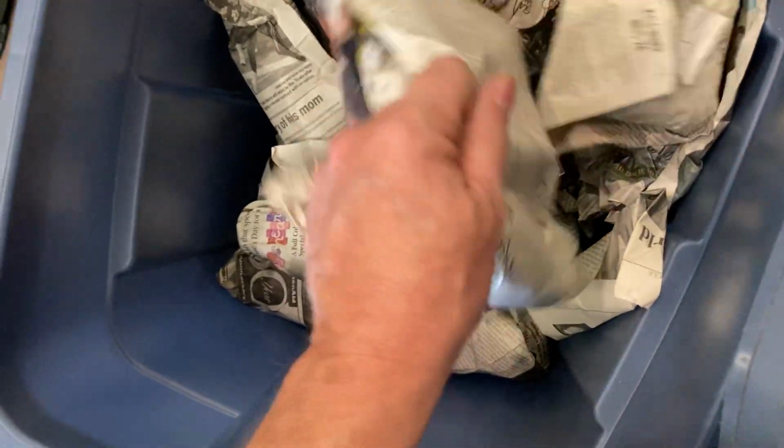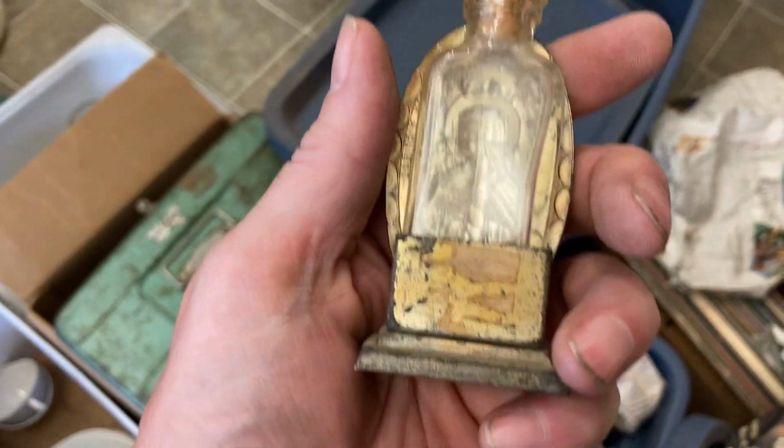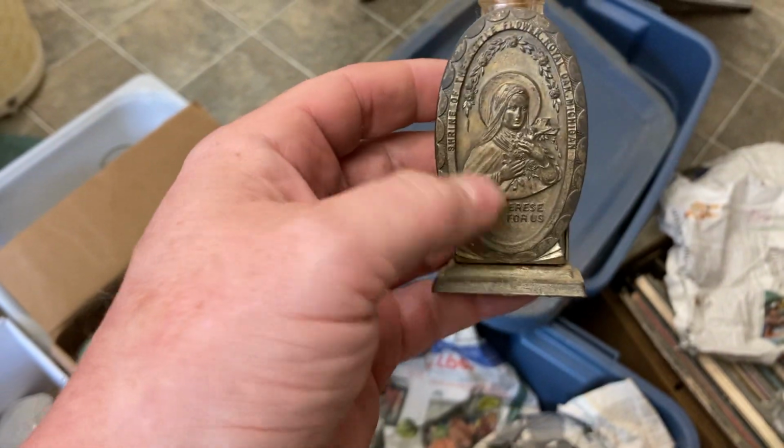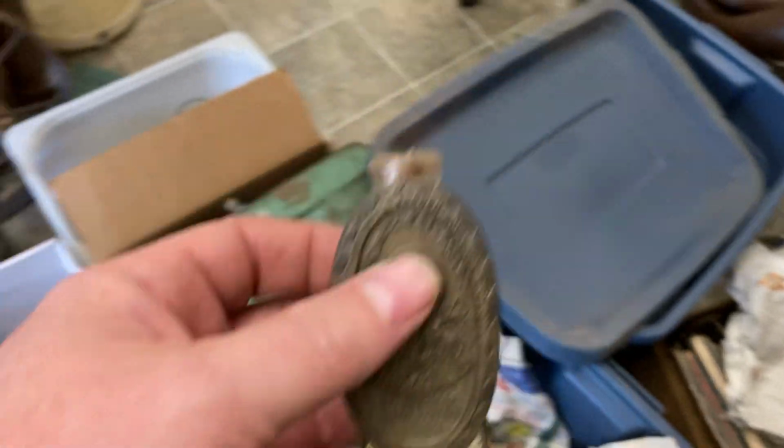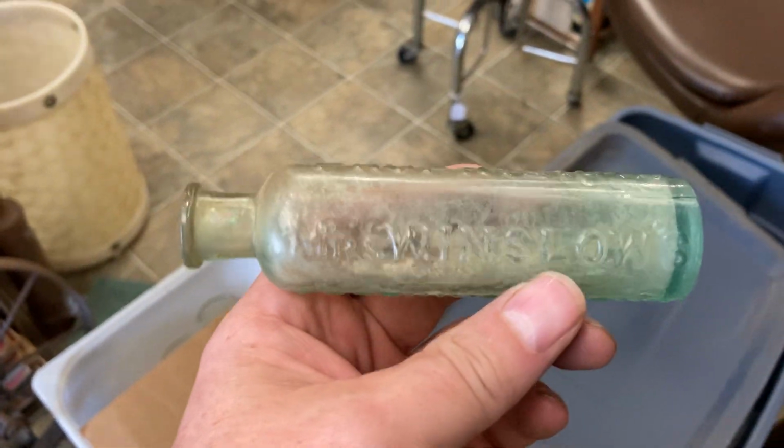Oops. What is that? This looks like, oh, it's a little holy water thing. The churches probably used to sell these to raise a bit of money. Take a bit of holy water home with you. Yeah, that's a racket. All you got to do is bless it, and you can sell all the water you want.